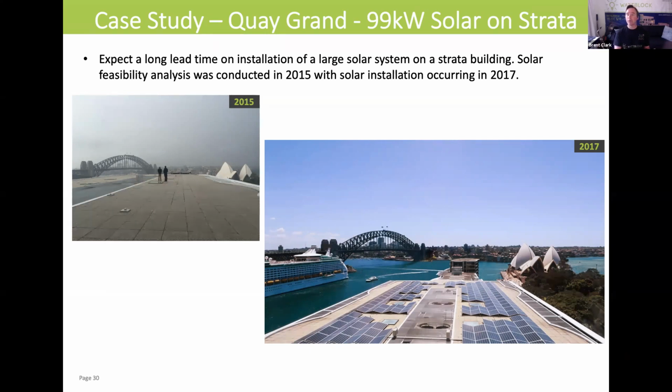For our smaller strata schemes, one of the magic numbers is a 39 kilowatt solar system. That's because after a certain size solar system, you have to install grid protection equipment, which is an extra cost, maybe an extra $6,000 on a solar system. To protect Ausgrid workers if they were working on that section of the grid during a power outage, that grid protection equipment is between your solar system and the grid. So a couple of magic numbers, 39 kilowatt solar system and 99 kilowatt solar system.